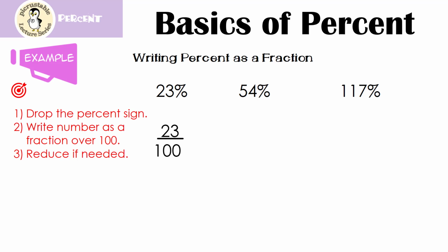Let's look at the next one, 54%. I drop the percent sign, I make it a fraction over 100, and then I reduce if needed. Now these are both even numbers, so I know 2 goes into both of them. I'm going to cancel their common factor, and we end up with 27 over 50. 54% written as a fraction is 27 over 50.